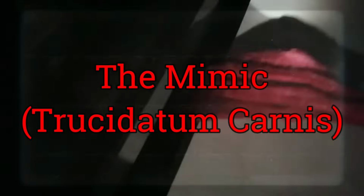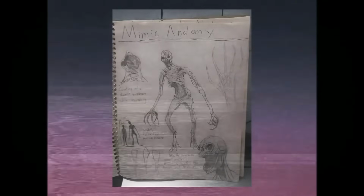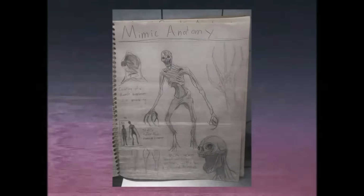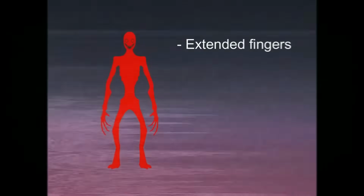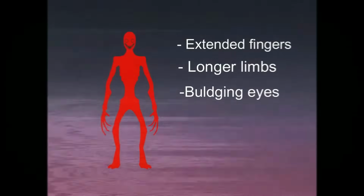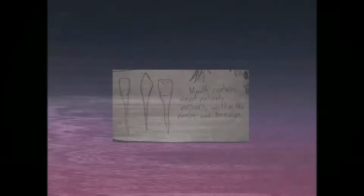Trucidatum Carnis. The Mimic has the scariest look out of any creature that we have seen so far, holding similarities to human anatomy. They clearly resemble humans without skin. They sport unnaturally long fingers, bulbous eyes, and an uncanny mouth that is held into the form of a wide smile that stretches across their face. The mouth contains many teeth that resemble incisors that are perfect for tearing through flesh and bone. It is after this, we are told the Mimic's diet is composed entirely of human flesh.